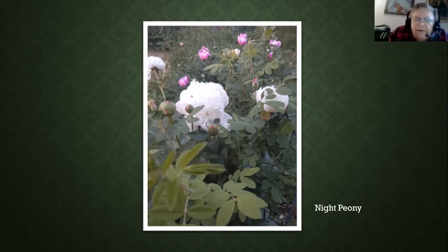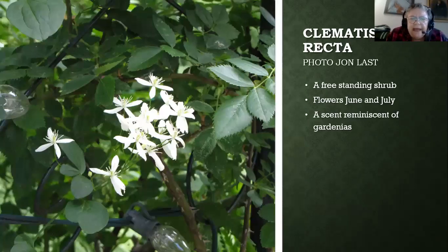I thought I'd show this one. This is a Clematis recta, and it is something we don't normally see, but it has a scent that's very similar to gardenias and those little tiny butterfly-like flowers that really, really show against the dark foliage. This might be an interesting addition if you're looking for something different as far as clematis go. And I looked around, you can pick things like this up at your nursery, at larger nurseries. And also if you phone them and ask them, many times they will find things like this for you.